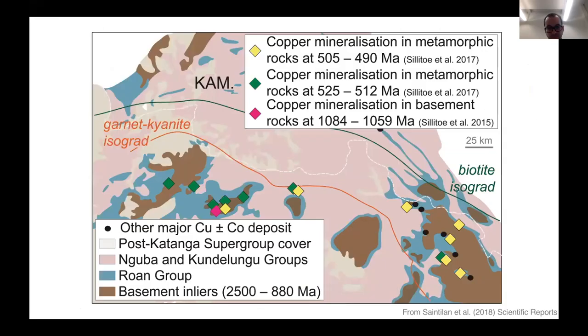So we chose to focus on Kamoto in the Congolese copper belt because this is one of the least deformed mineral deposits that we knew of in that part of the world. We didn't want to introduce additional complexity with metamorphism and so on. So we used Kamoto as a prime example. So Kamoto is here in the northwestern part of the Central African Copperbelt.